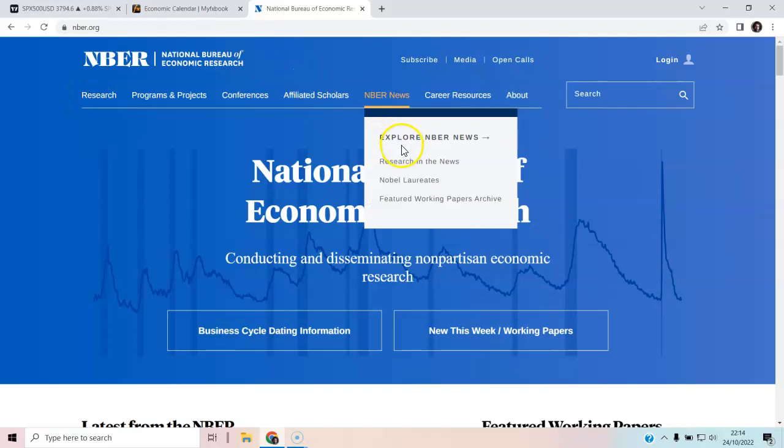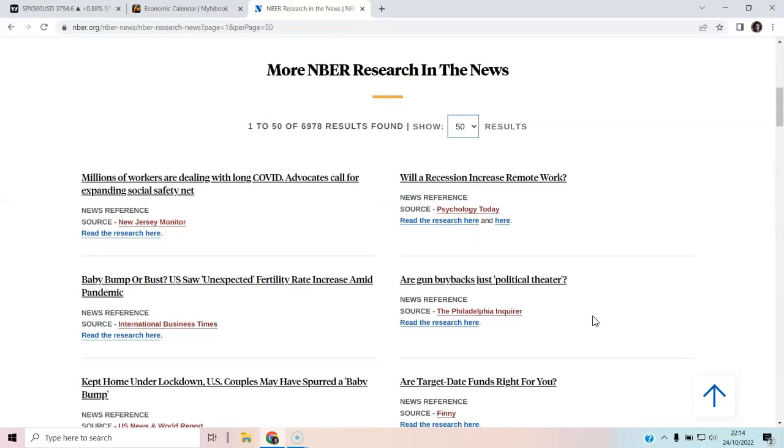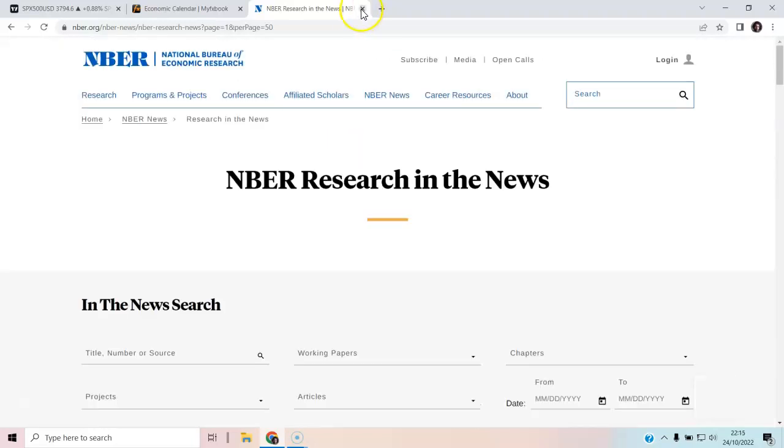If we look on the news, researching the news, we might have something here about that. But I don't know if there's anything on the recession as per se, but essentially we'll have to just kind of leave it at that.